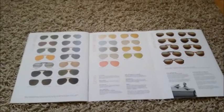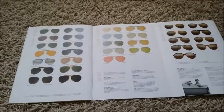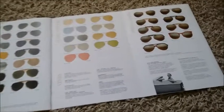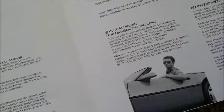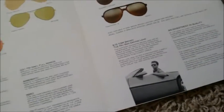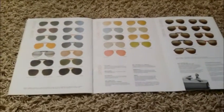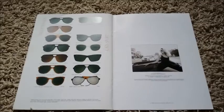And then the next page actually goes into the models of the year, what came out or what they're bringing out. So you've got classic metals, classic colours, driving glasses. On the other side, there's other models, and it tells you about the lenses. And that's it. And then there's some random guy at the bottom here wearing a pair of Aviators, I think they are, in a Porsche. It looks like a Porsche. Don't quote me on that, but the hubcap stroke alloy wheel looks like a Porsche alloy wheel. But anyway, it's not about cars, it's about sunglasses. And so there you have that, folks. And that's the last page here.